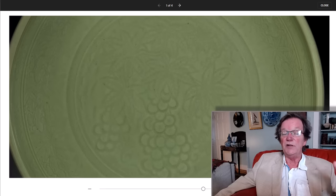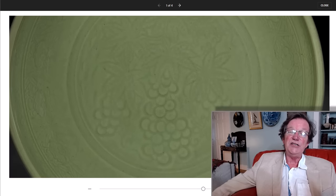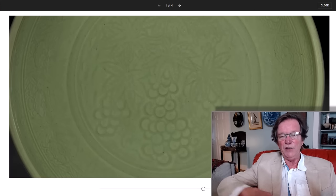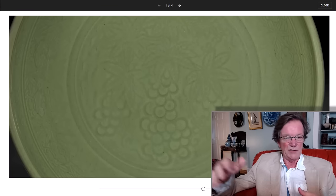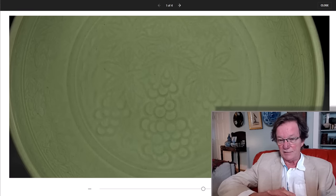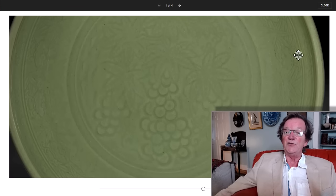The grapes pattern was so popular, as a matter of fact, that the earliest Iznik pottery made in Turkey was inspired by Chinese grapes pattern pieces. But you see them most often in blue and white, and they sell for huge amounts of money. They sell for anywhere from two to, there was one I remember that sold for about $5.5 million in blue and white. But this is a celadon example, and it's 20 inches in diameter.